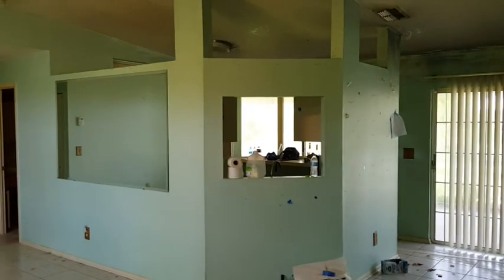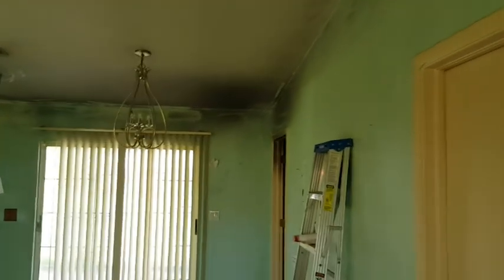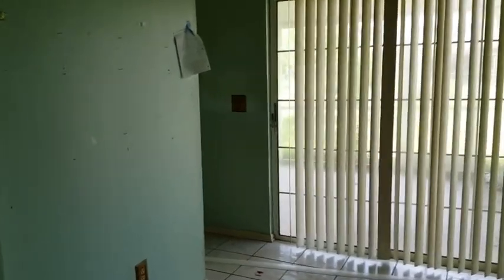Kitchen there, I want to open up that wall and make a big snack bar there. And the black, they had candles. They really like candles. They burn tons and tons of candles. Too much, if you ask me. Let's take a walk over here.